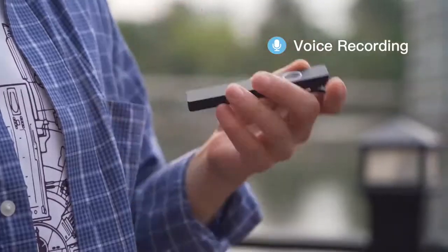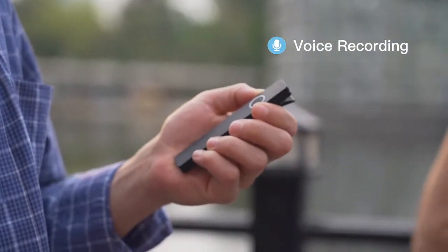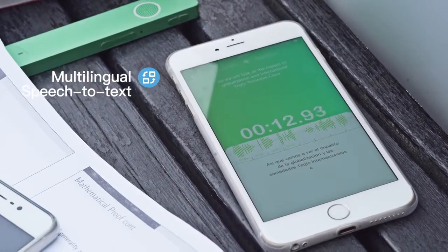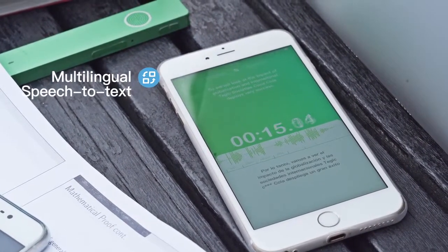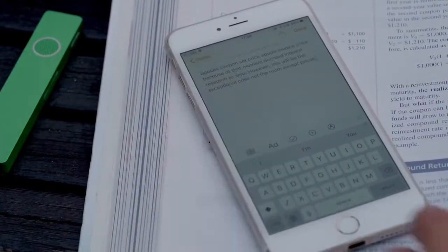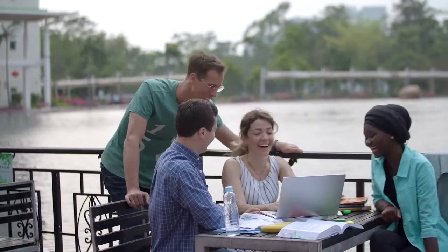So, we will look at the impact of globalization. One key recording is impossibly handy. Dual far-field microphone enables superior speech recognition. The study I found is very interesting. Push to record, multilingual transcription comes out smoothly in real time. No need to play back, just copy and paste. Say goodbye to humdrum typing.